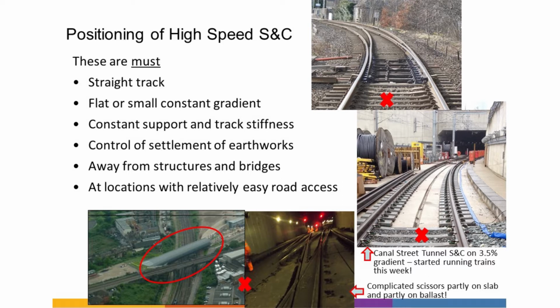And if you look at the second one at the bottom, I think some of you might recognize it. It's Canal Street Tunnel, where the gradient is 3.5% actually, so 1 in 67 or something like that. So it's an NR60D switch there. So we don't have switches on very, very steep gradient.